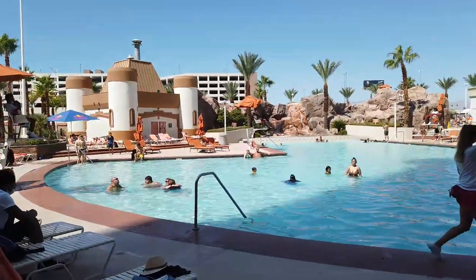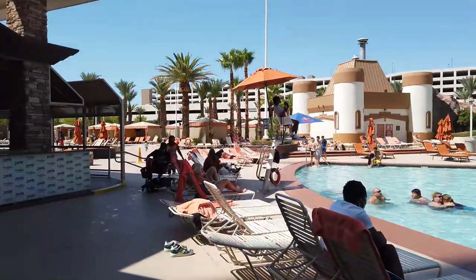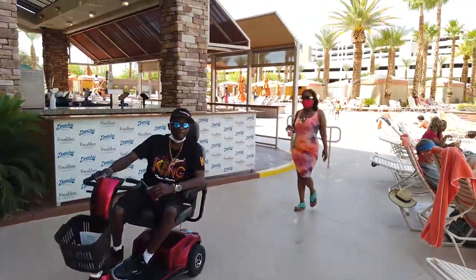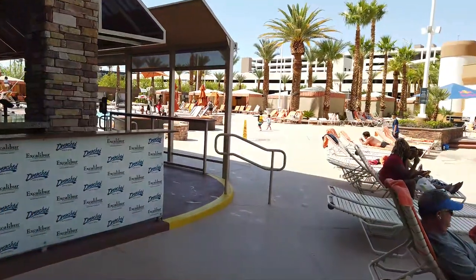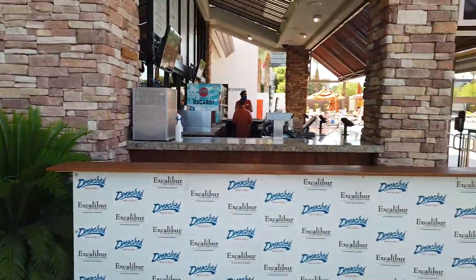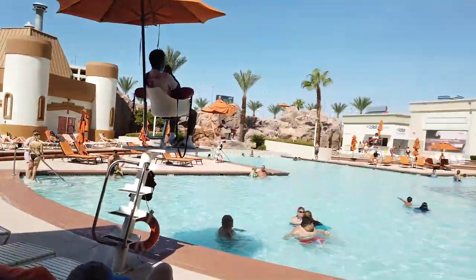Actually doesn't look too bad. Looks pretty clean. I don't think the Drenched restaurant is open, which is a shame because I am hungry and I very much like to have a little something to eat. I might pop in there later, see if there's something to eat from there.